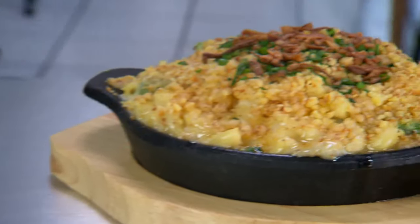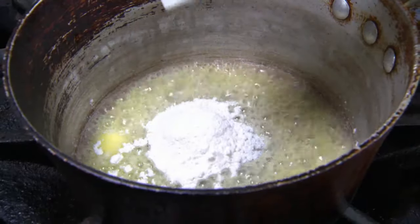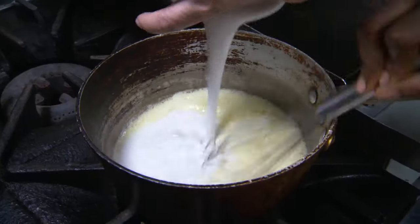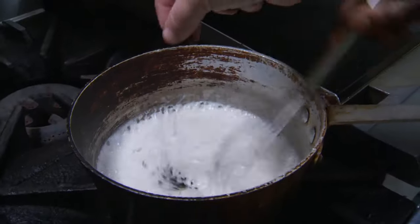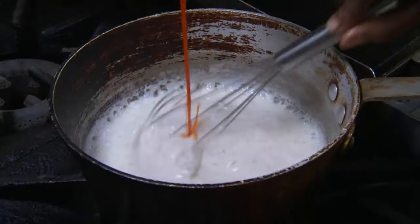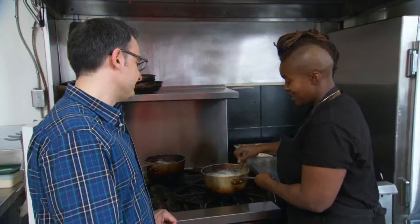Good. We're gonna start with the coconut macaroni and cheese, the roux. Butter, throw our flour in, the coconut milk. Coconut in there. Now our dry spices. Nutmeg, salt, black pepper, 2 pinches. Our special hot sauce. Spicy? Maybe. A barti and a 5-year cheddar. I love it.